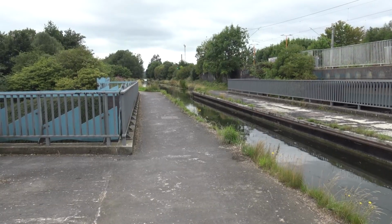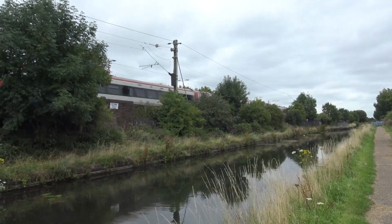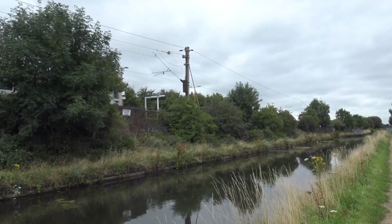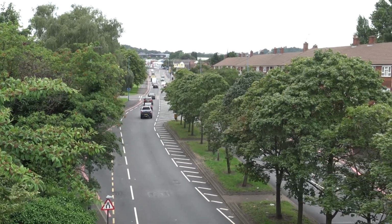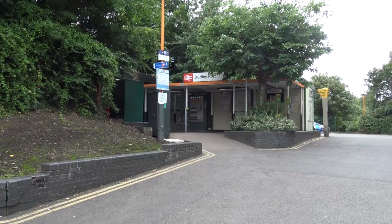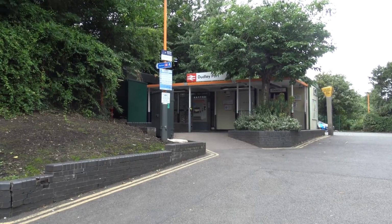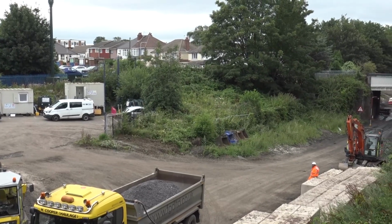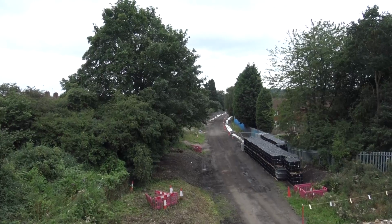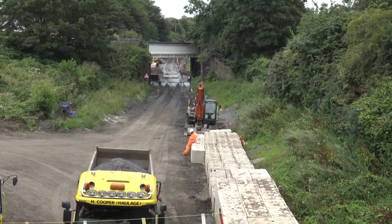The canal and Dudley Port Station are adjacent to one another, lying as it does just a few feet below the track. There's a good view of the road up to Dudley from the canal towpath. Back to the station, and there's the entrance and ticket office. Before going up to the platform, a quick look at the construction work that's going on for the Midland Metro. Dudley Port will be an interchange.